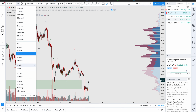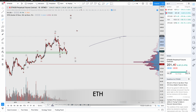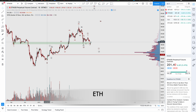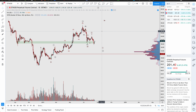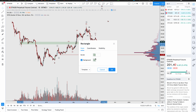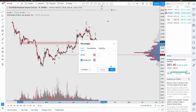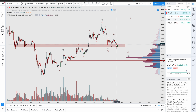So I pretty much haven't been updating my ETH count in quite a while. The last time I updated it, I believe that we were in some sort of crazy extension. It looks to me like the downside is not finished yet. I have to be honest, I think that we are going to see more downside. So this was a support. It ended up becoming a resistance once we had breached it, but it looks to me like we ended up breaching it, but we're climbing right out of it.